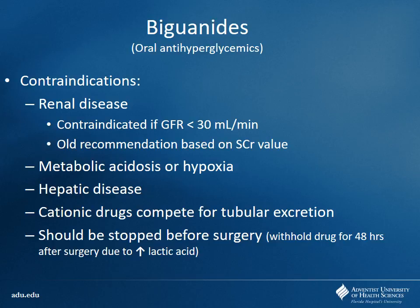So as I mentioned, the renal disease issue: if they have a creatinine clearance less than 30 mLs per minute, do not use this drug. It's contraindicated, okay? They used to have old recommendations based on the serum creatinine value of a patient, say like 1.4 for females, 1.5 for guys, but that's not really the case anymore. So if the GFR is less than 30, do not use this drug, okay? If they are already acidotic, do not use this drug. If they are having any kind of competition for tubular excretion, meaning that you would inhibit their renal release, don't use it as well. Okay.